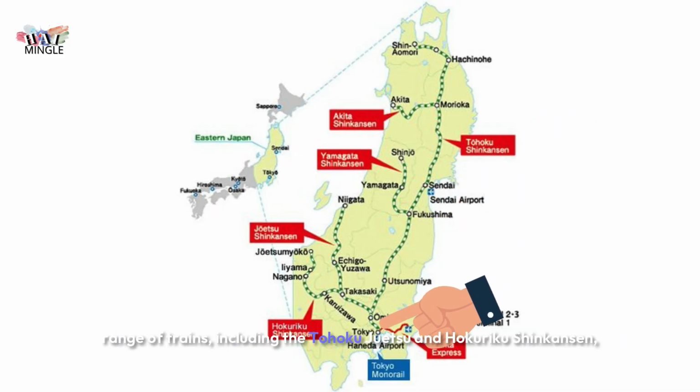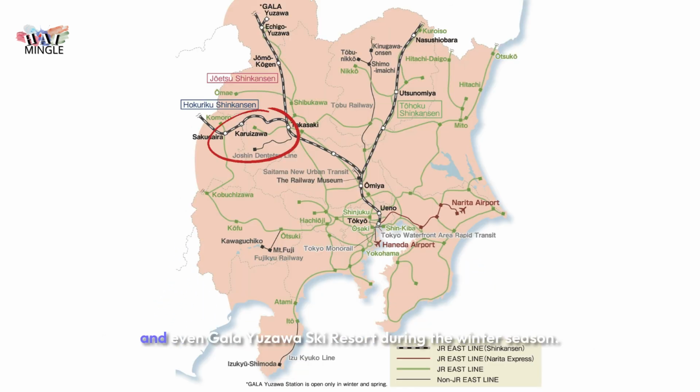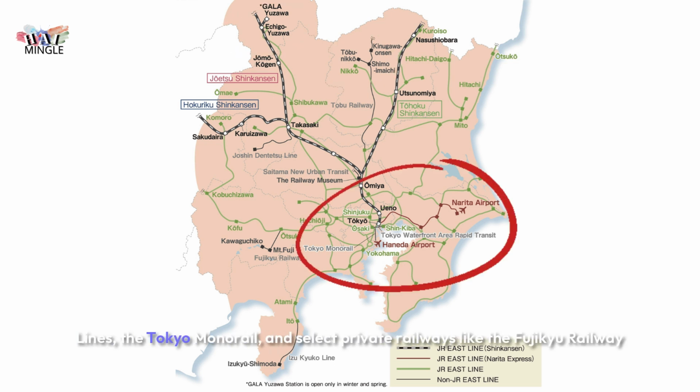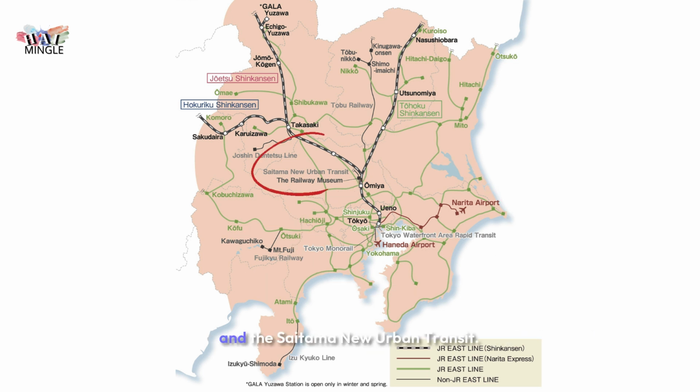trains, including the Tohoku, Joetsu, and Hokuriku Shinkansen, covering destinations like Karuizawa, Nikko, and even Gala Yuzawa Ski Resort during the winter season. You'll also have access to local JR lines, the Tokyo Monorail, and select private railways like the Fujikyu Railway and the Saitama New Urban Transit.